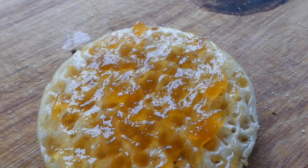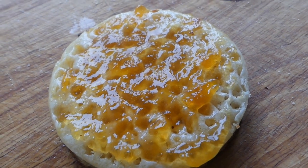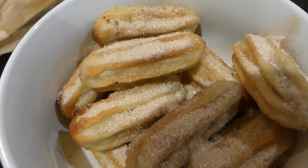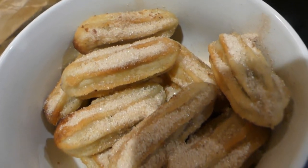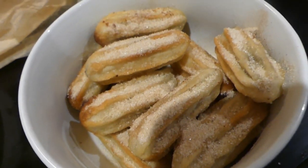So this is just a crumpet with some apricot jam that Ryan's having. So this is one of the snacks. So just the churros again. There's cinnamon, sugar, and then it's got hazelnut inside, and they're really, really nice.